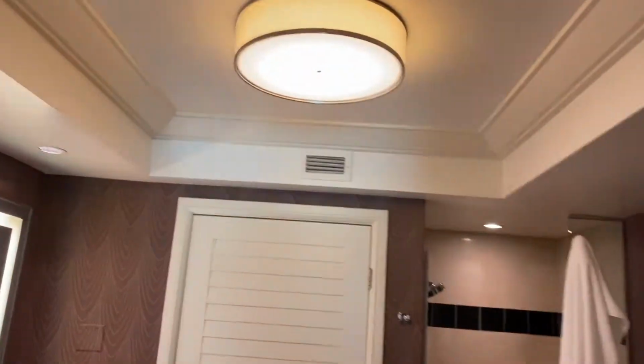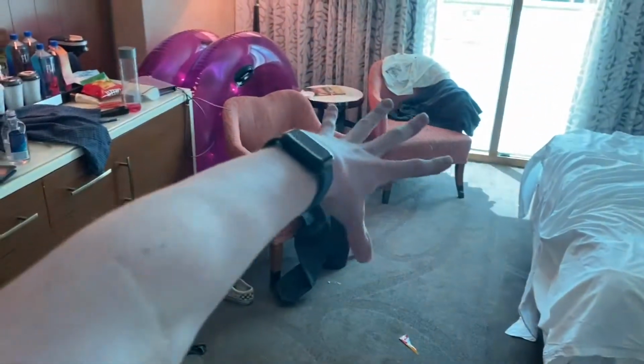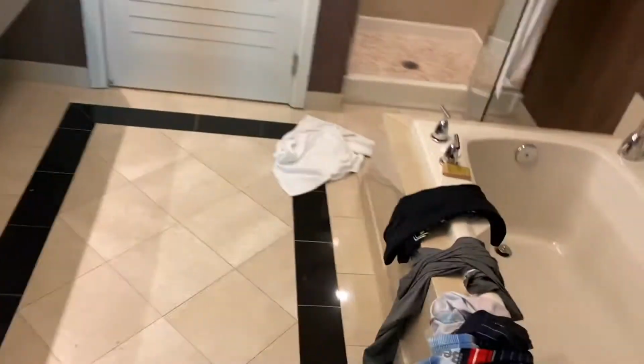We got the bathroom. Nice soaker tub. Pretty good shower. You got the beds. We got two queen beds. Got a nice desk, two chairs. And yeah, here's the bathroom.